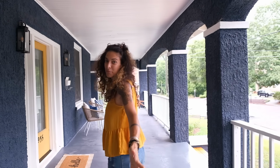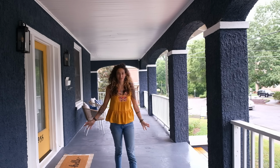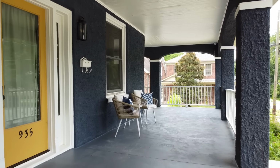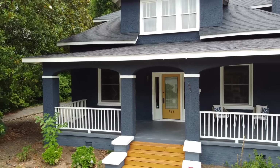Welcome to the front porch of this amazing 1922 old craftsman home. It's a huge front porch. I think probably wider than our bus home, and definitely full of space for you to do whatever. Yoga has happened on the front porch, multiple dinner parties.